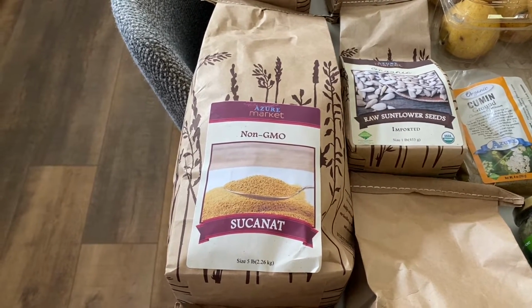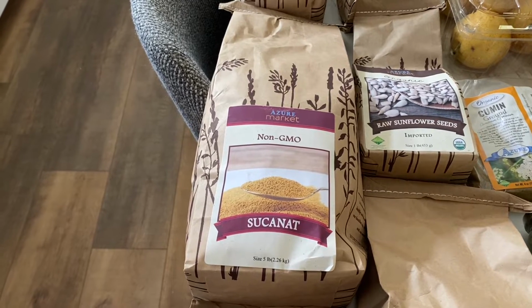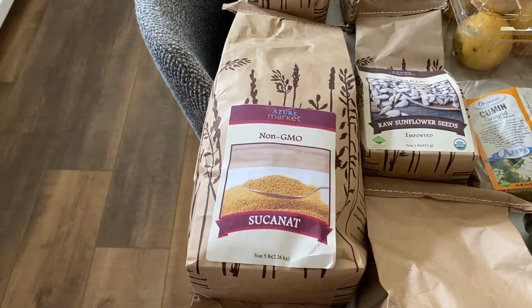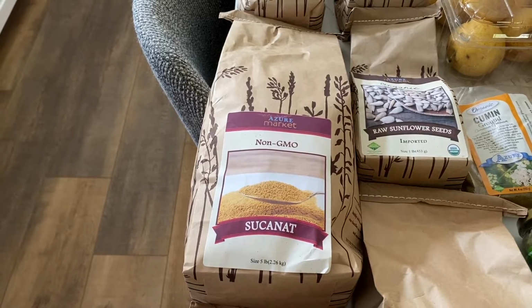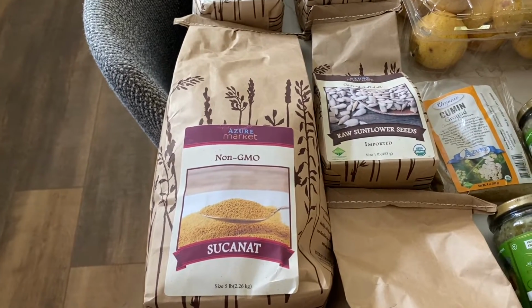It's amazing. And I've been making a lot of simple syrup lately for our baked goods because I've been out of maple syrup. It's just 1 part water to 1 part sugar or Sucanat, and then you just let the sugar dissolve in the water. You don't have to bring it up to a boil or anything, and you have an amazing simple syrup that you can use in place of a maple syrup.